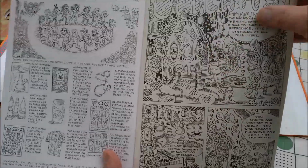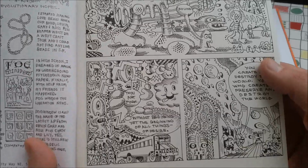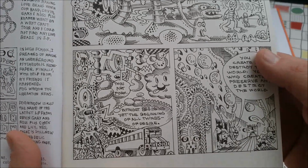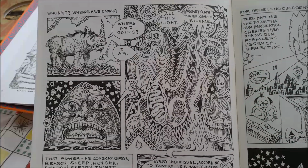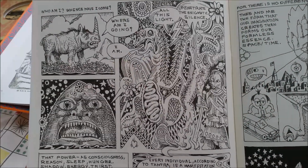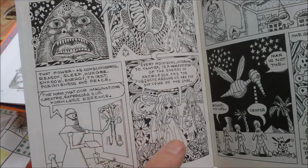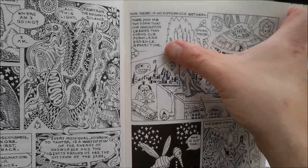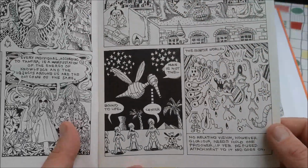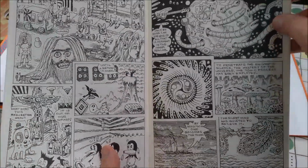So the first one here is the loosest of the stories in this little book. Even though for Gary Panter's story it's quite on the more coherent side of things. You have this narration going through and the pictures as some kind of commentary on these phrases or ideas that we associate with hippie culture.